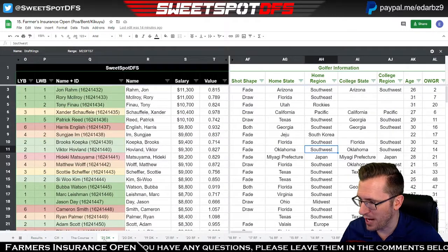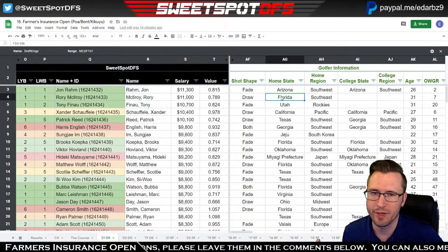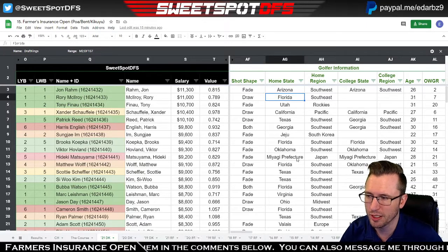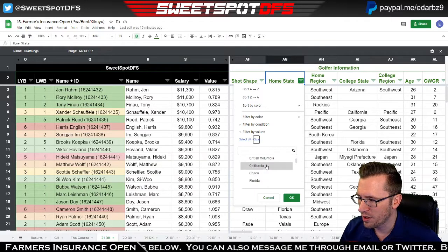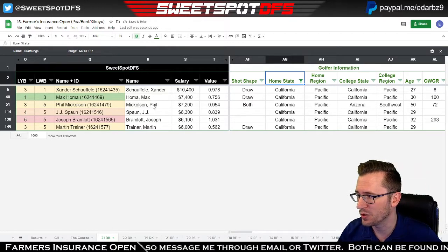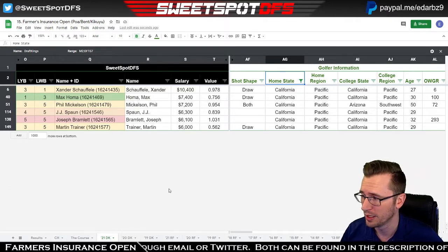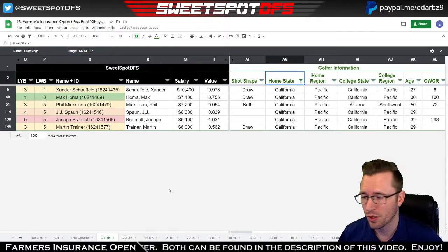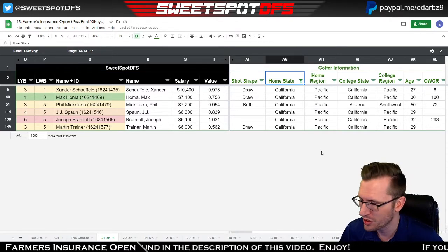And when we look at the demographics of these golfers, this column here with shot shape, just not important, really. To me, it's not important. When we scroll up and down, you can certainly look to see if it matters to you. But it might be interesting to look at all those golfers that are from California or who call California home. You can see Xander Schauffele, Max Homa, Phil Mickelson, J.J. Spaun, Joseph Bramlett, Martin Trainer. Xander lives or grew up 10 minutes away from this golf course. So it might be worth playing Xander, but in all honesty, I don't think it really matters all that much.